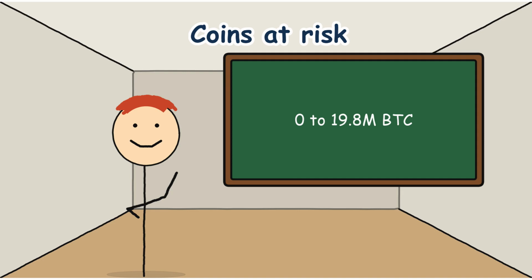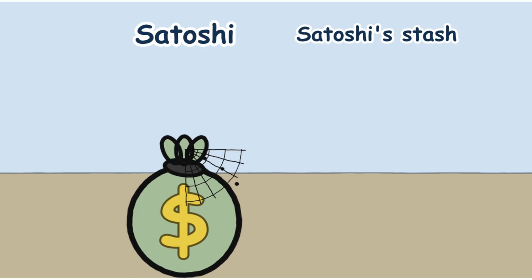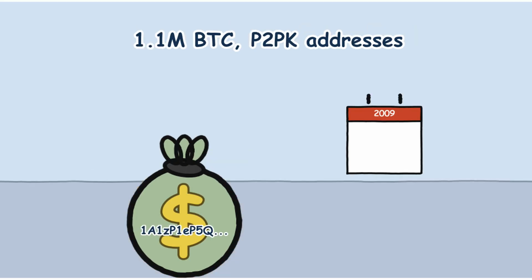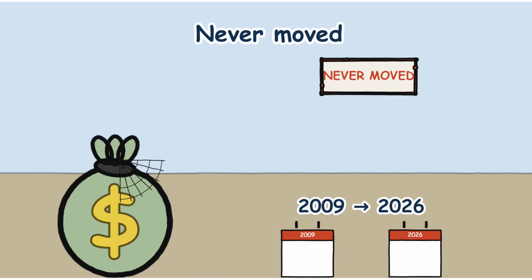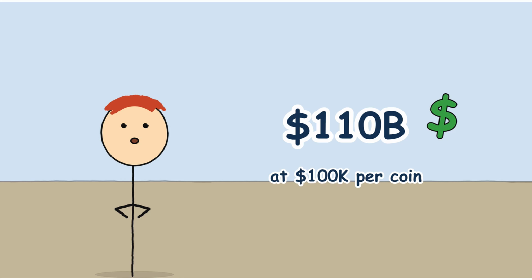Now count the coins at risk. Of roughly 19.8 million Bitcoin mined, about 4 to 6 million sit in addresses with exposed public keys. The largest single bucket belongs to Satoshi Nakamoto. The creator of Bitcoin mined roughly 1.1 million coins in 2009 in addresses where the public key is directly recorded on the blockchain. They've never moved. If a quantum computer can run Shor's algorithm, Satoshi's stash is the first thing that becomes forgeable. At $100,000 per coin, that's $110 billion.